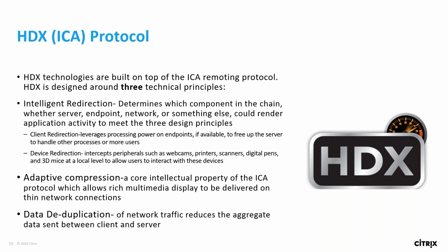Then there's adaptive compression. So adaptive compression assists in delivering that rich multimedia experience over those thin network connections. HDX chooses the most optimal compression codec and the best proportion of CPU and GPU, depending on the type of content being displayed, whether it's text, video, or just voice. Also, it takes a look at the type of input, the type of device accessing it, and the network conditions as well. And this can all be intelligently adapted per user or on a per session basis.